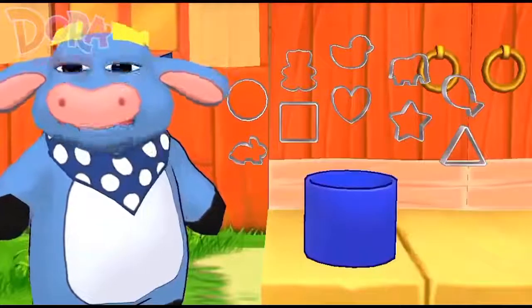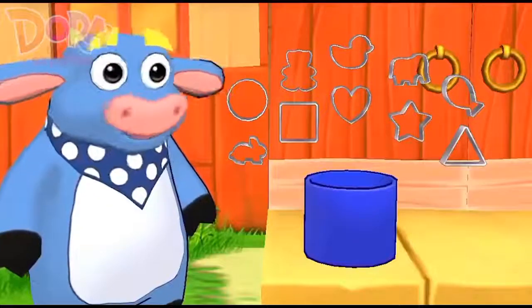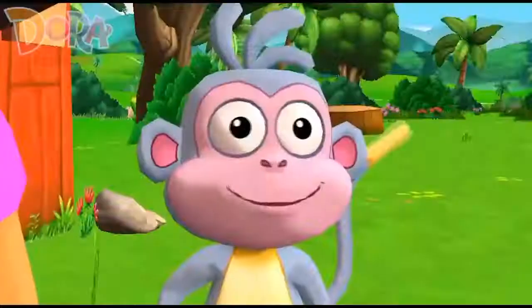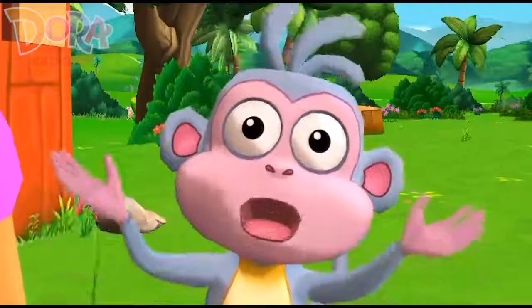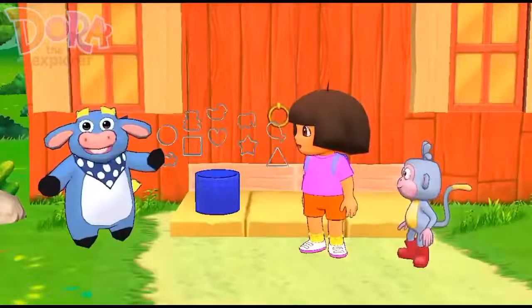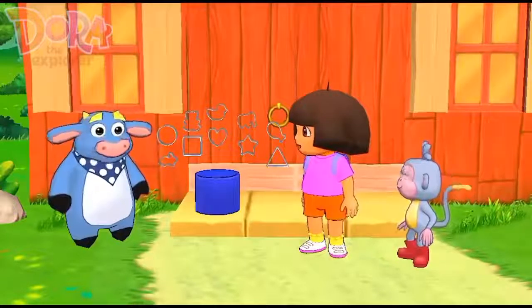Wow! There are lots of cookie molds! Cookie molds? Yes! We can make cookies with them! Really? Wow! Can you make cookies with these? You can make funny-shaped cookies if you use them.